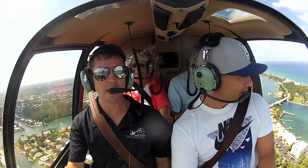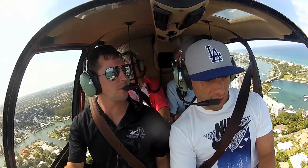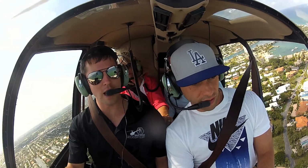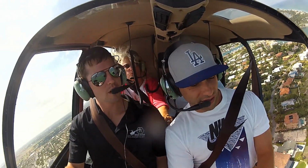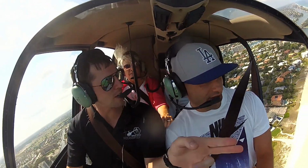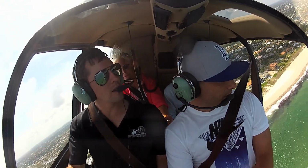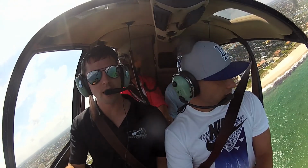We're going to start a nice easy turn to the left, so just apply a little bit of left pressure. There you go, just hold that in there and let the helicopter come around. Okay, as we come around here you can see the reef nice and clear. Got that nice red color to it. Pretty clear day today.